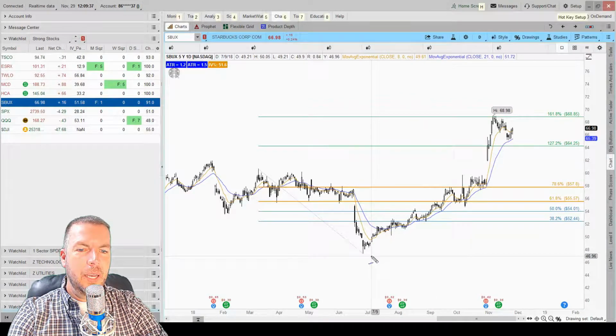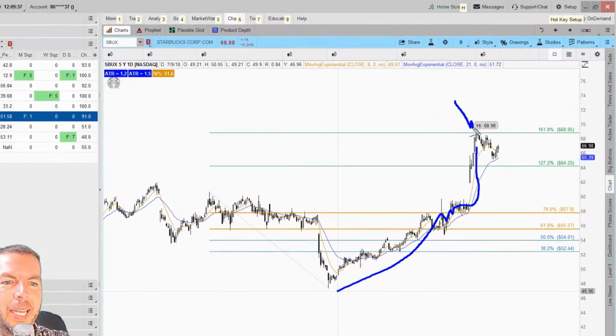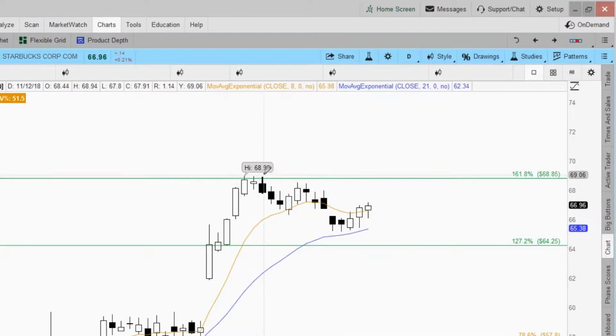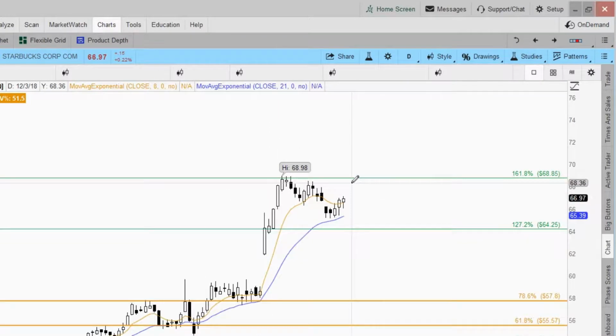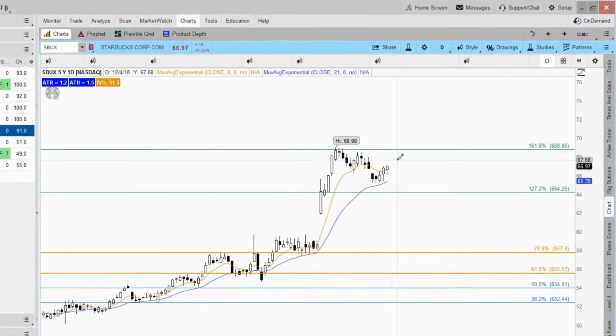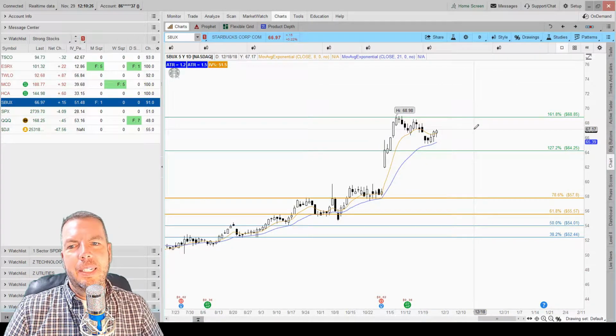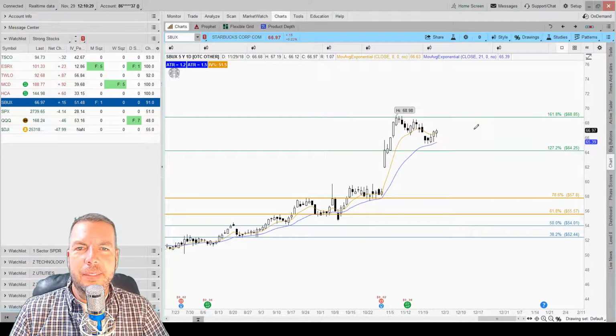Again, it made a move right up here to that 786, kind of chopped around, broke up above it. Then where did we go? The 1272, we broke right above that, and now, almost to the penny, it turned right around at that 1618. The all-time high there was 68.98, and our 1618 was 68.85. So really close. Anyway, this is another stock that I would call very bullish. We've actually come down into that 21 period moving average and are looking for some support there and moving on higher.